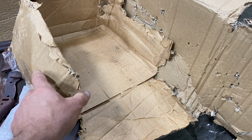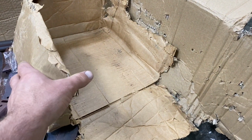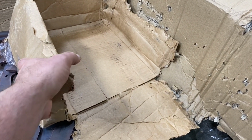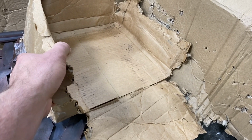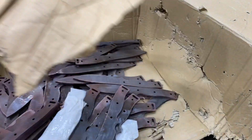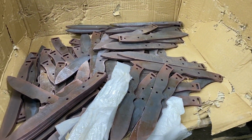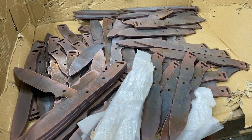They were relatively unmolested, so we got those carefully pulled out of here, and now we're moving this, and it's become apparent that all the boxes on this pallet had been thrown off at some point, it looks like, because this was just thrown on top of a bunch of other blades here that look like they were picked up from somewhere and just roughly thrown in here.